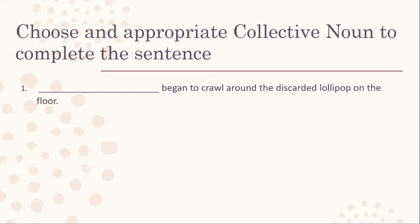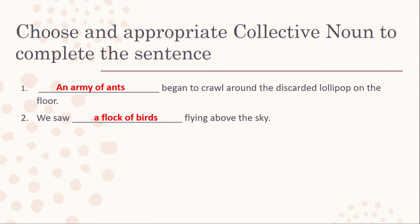Yes, ants will come. So what is the collective noun for ants in this instance? You are correct. It's an army of ants. So an army of ants began to crawl around the discarded lollipop on the floor. Number 2, we saw something flying above the sky. So what we spoke about in the lesson that we could see flying in the sky. Yeah, we could see birds. So a flock of birds. Excellent. A flock of birds is the answer. So we saw a flock of birds flying above the sky.